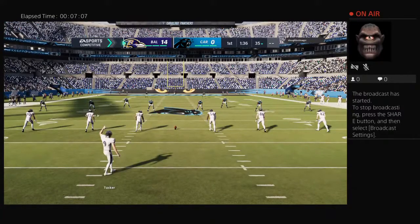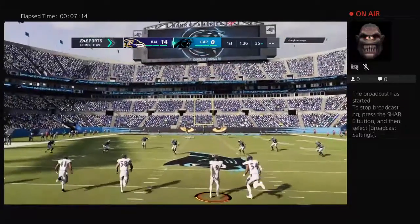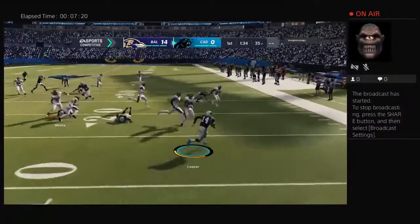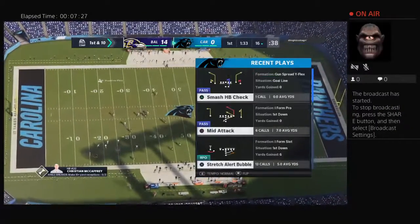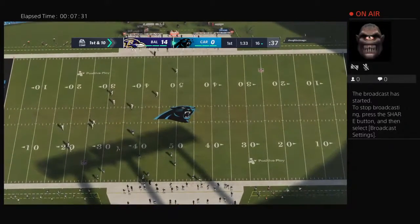Justin Tucker to kick off for Baltimore. So they throw the pick six. They'll get another shot at it now as this one's in the air. Fields it in the middle of the end zone. And in hindsight, probably should have taken a knee as he only gets this out to the 16-yard line. Take over 1st and 10 at their own 16-yard line.